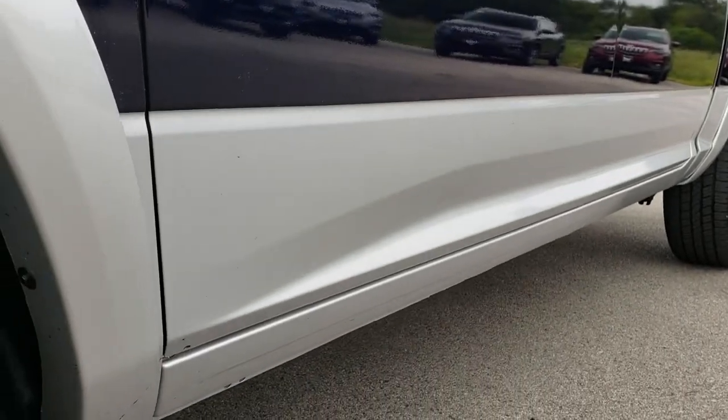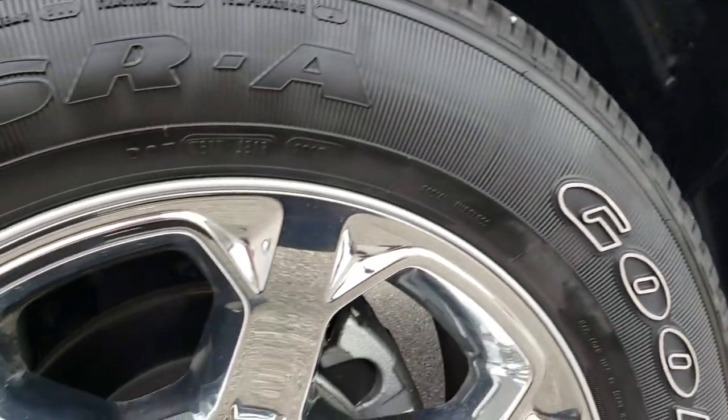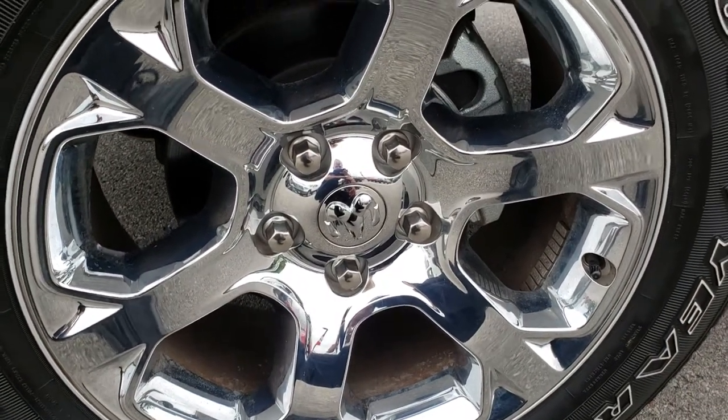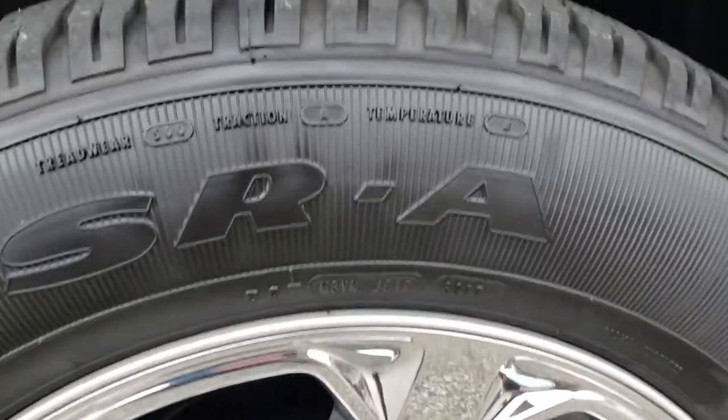We shoot all of our videos in 1080p, so if you have HD capabilities on your computer, tablet, or smartphone device, turn them on right now, because it's like you're right here looking at the truck with me.